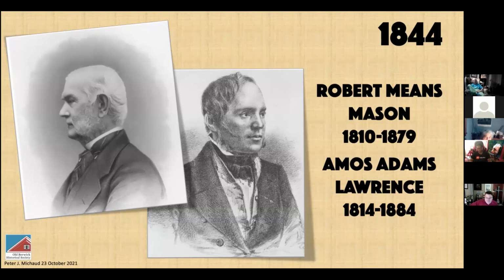And after the sale of the company in 1844, they and their Boston, Massachusetts-based investors began expanding the village and creating the footprint that survives today. The early years of the corporation were very profitable for the new investors.